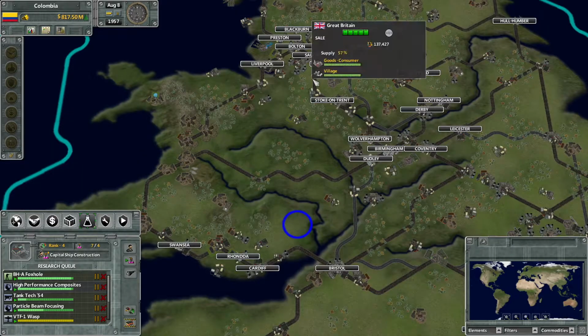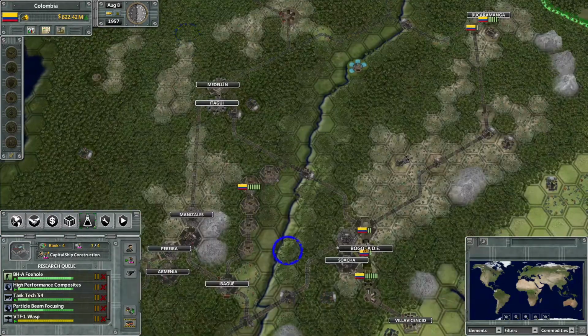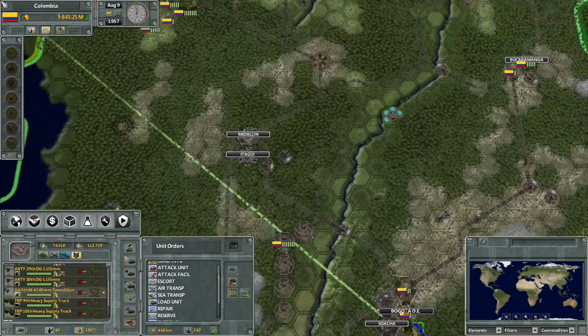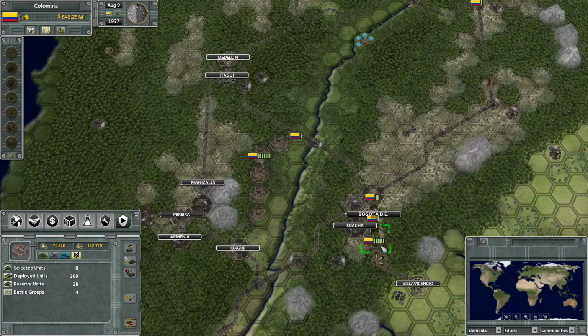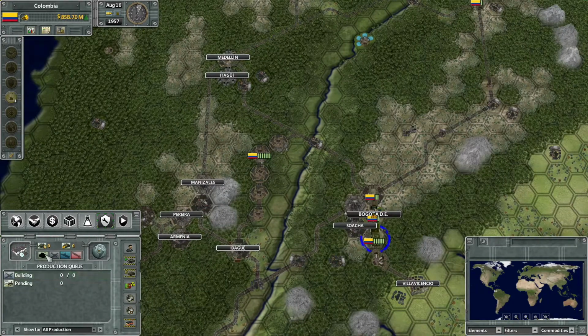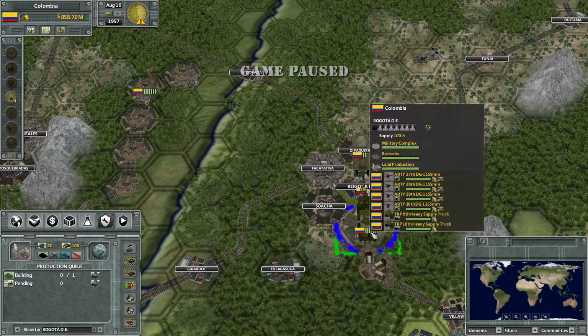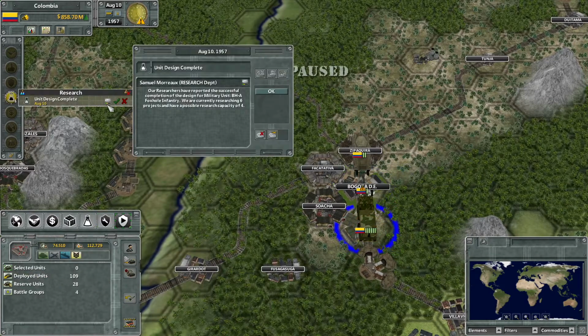I'll still let the money accumulate a little bit, because we know that we're going to be using plenty in the near future. We'll probably send you... Did we already send one down here, though? No. Okay, so we'll send you down there. And this group is almost completed. Oh, it is actually completed, is it? Oh, there's an artillery piece, right.